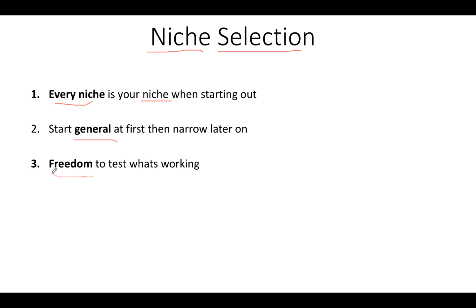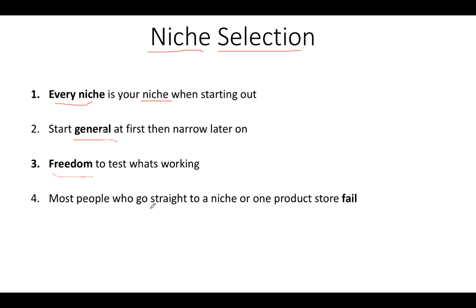As you've seen in the previous episode, I built a general store. And finally, most people that go straight to a niche store or a one product store end up failing, especially if they're new to dropshipping and new to digital marketing. They end up losing money and burning loads of cash on just one product, and that product's probably an old saturated product that's never going to work anyway. But people who start with a general store test through different products and then find a product that they can scale and transition it over into a more niche and specialized store. That's the best way to do it, and that's what we're going to do throughout this Shopify challenge.